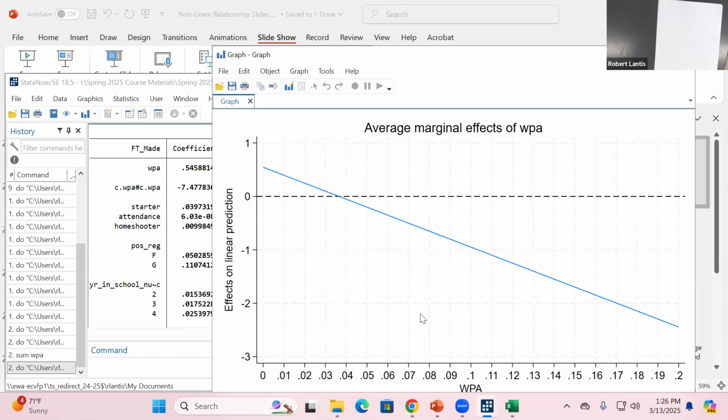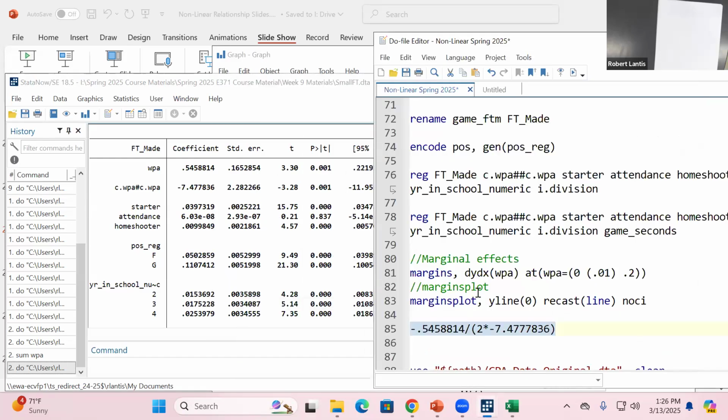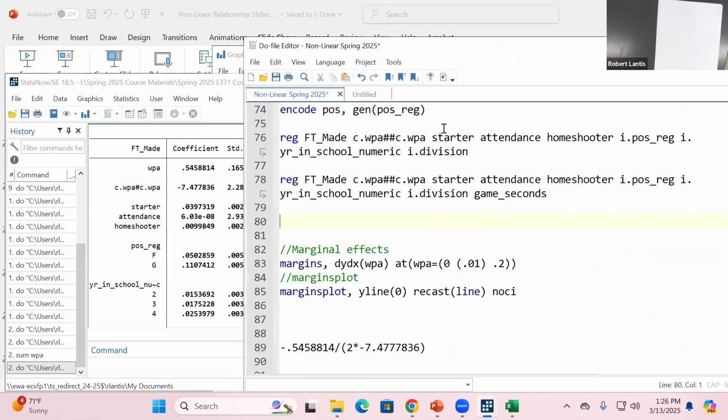Questions on this before we keep moving? Okay. So I'll show you another way that we could do this. So I can use the values. If I run this regression, here's where it might be easier if you're wanting to calculate something like the turning point. Let me think if I can remember the syntax. I can't. So this is where it might be easier to do it this way.